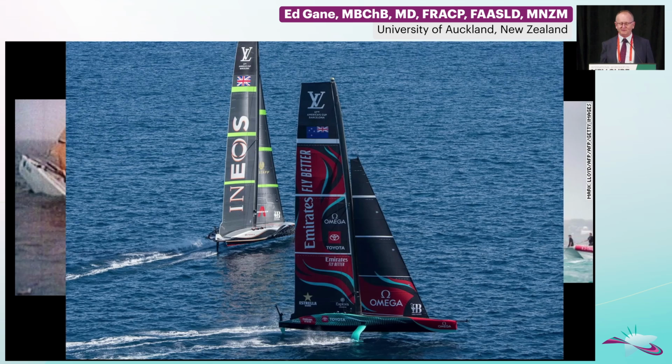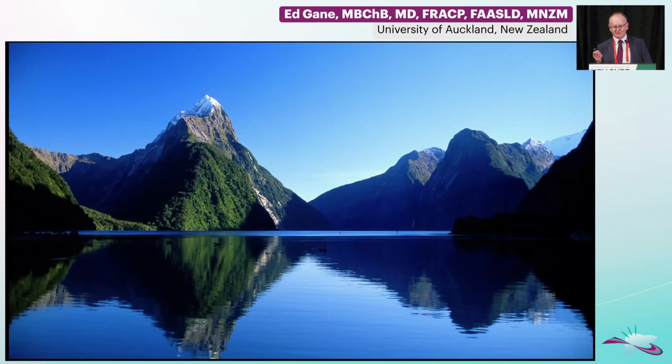I'll just put a bit into that. In Barcelona last month, we won it from Britannia. These boats are carbon fibre. In 12 knots of wind, they go 50 knots. These boats are truly incredible, showing what technology can achieve. So I think with that, that inspires me that we will achieve hepatitis B cure.